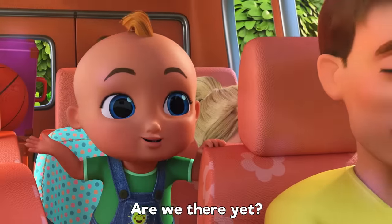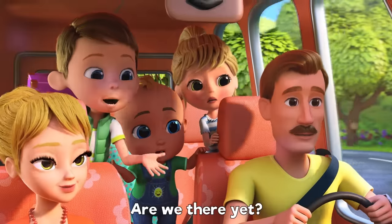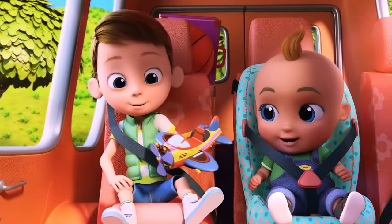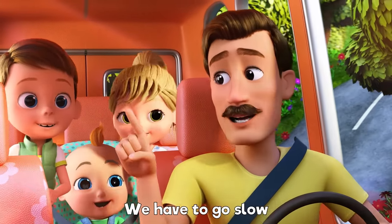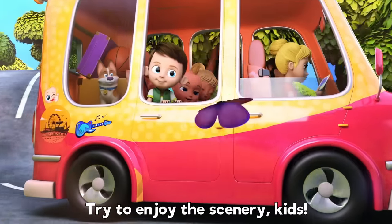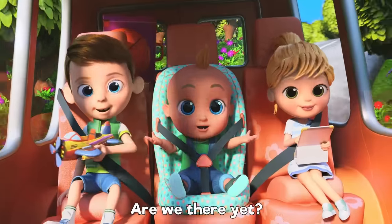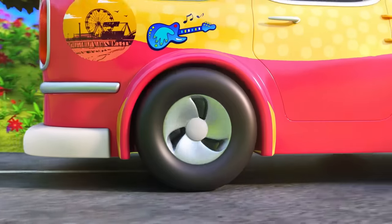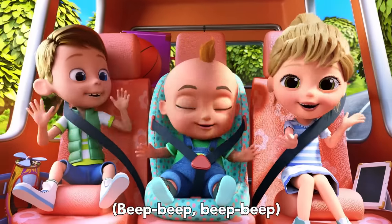Are we there yet? Not yet. Are we there yet? Go fast like a jet. No, we have to go slow. Try to enjoy the scenery, kids. It's a beautiful day for a drive. Are we there yet? Oh, don't be upset. The wheels go round and round. Beep, beep, beep, beep, beep.